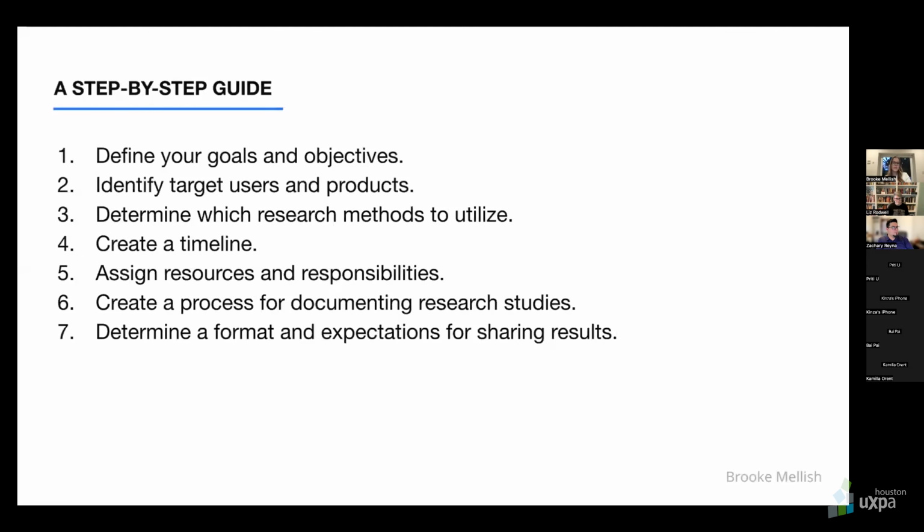Okay, so now I'm going to go into what we did in our practice, some step-by-step guides, like methodology and things, and some lessons learned. So first, when I sat down to do this, if you want to create a new research program, you really need to sit down and define your goals and objectives, figure out what you're hoping to learn from this, any key questions you might have, identify your target users in your product.